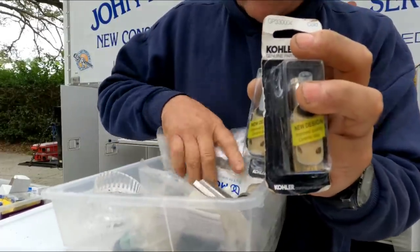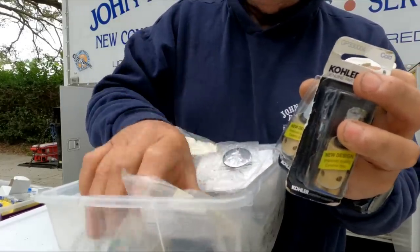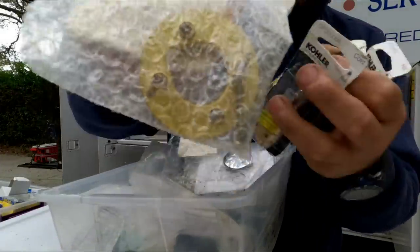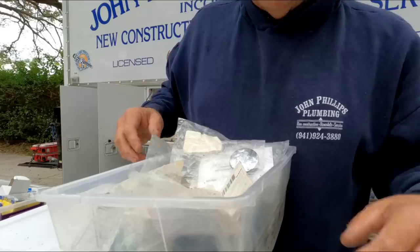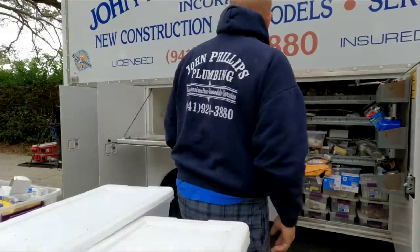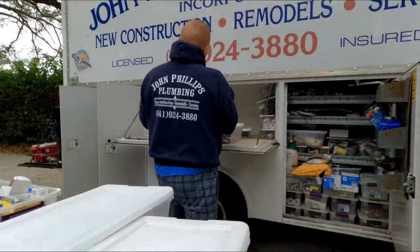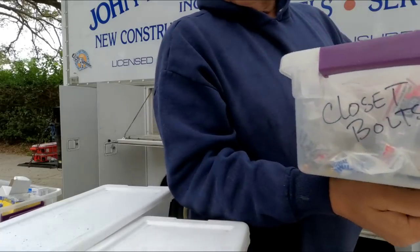A bunch of Moen extension kits. These plates, you can convert the old Moen trim plate to the new style. The old one with the two screws on the bottom. Closet bolts.